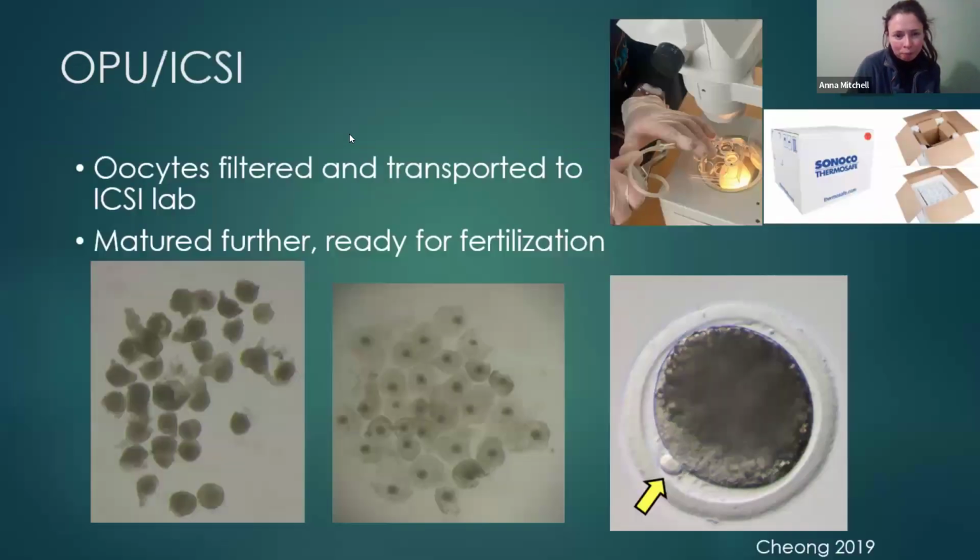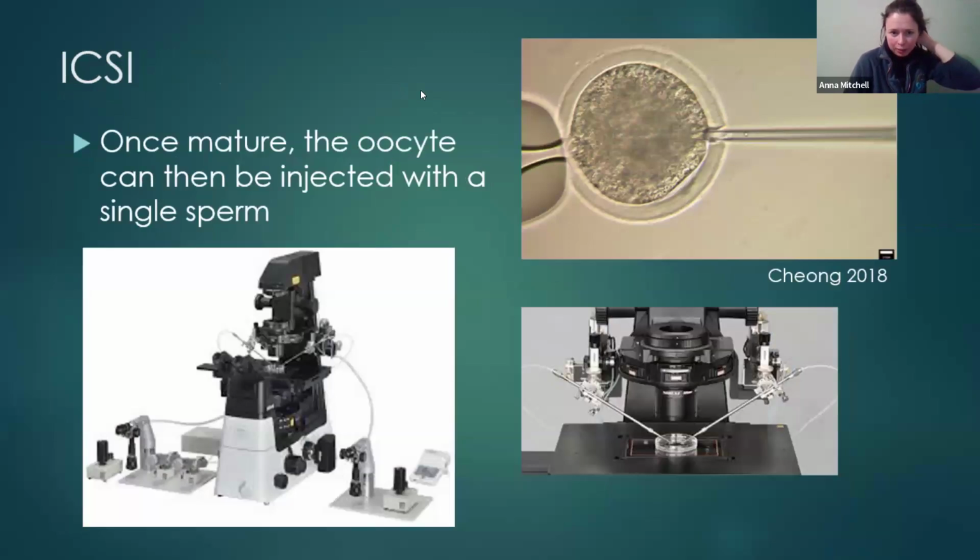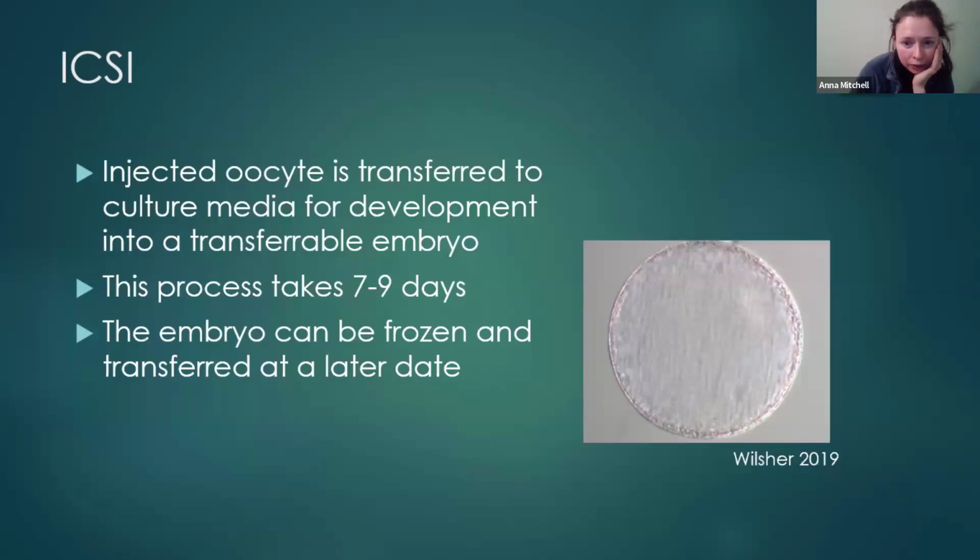We can search the fluid again within a filter, and process these oocytes and transport them in a special temperature-controlled box to the ICSI lab, where they're then matured and are ready for fertilization. So fertilization is performed using these sort of robotic arms called a micromanipulator, where the oocyte is held in this left-hand needle, and the sperm is in this right-hand needle, and it's injected into the egg. Okay. And then over 7 to 9 days, hopefully, embryos will develop from those oocytes, and can be frozen and then transported back and transferred into a recipient when convenient.